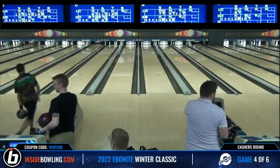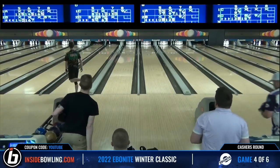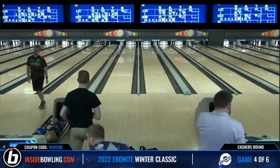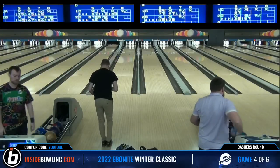By the way, Tom Hess is making a little bit of a run here. He's still got 270 left through 8 frames, I believe. And Brandon Mooney just got completely ripped off there. Should have made that spare.